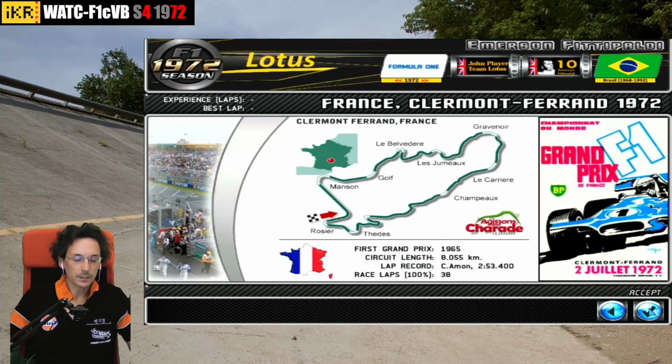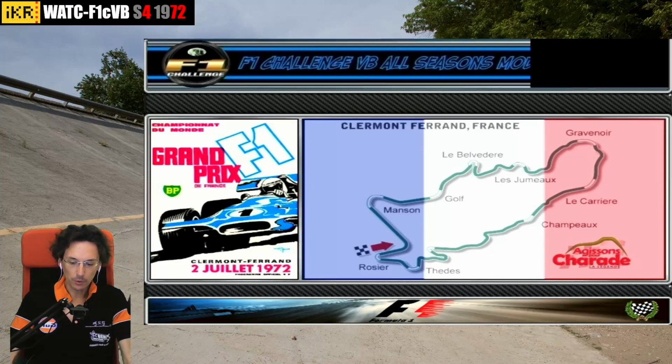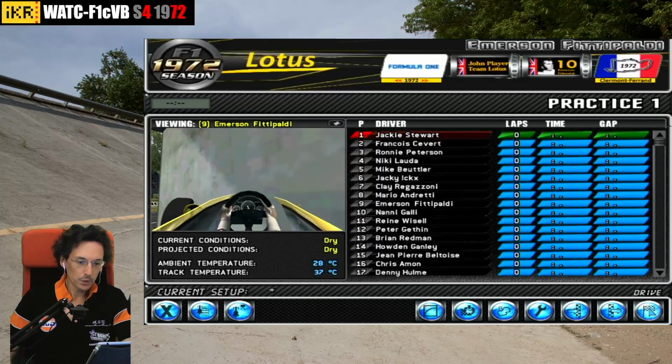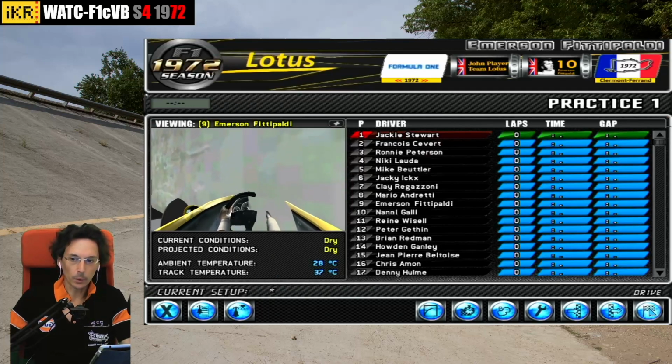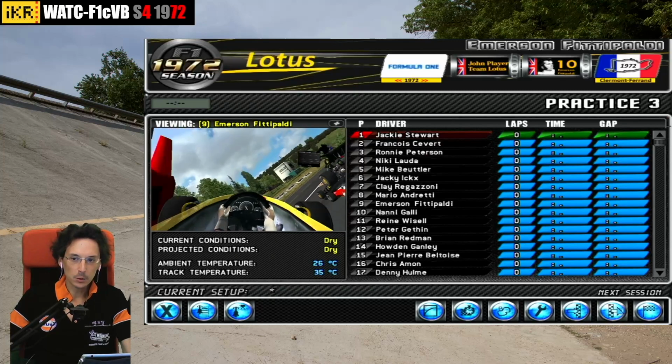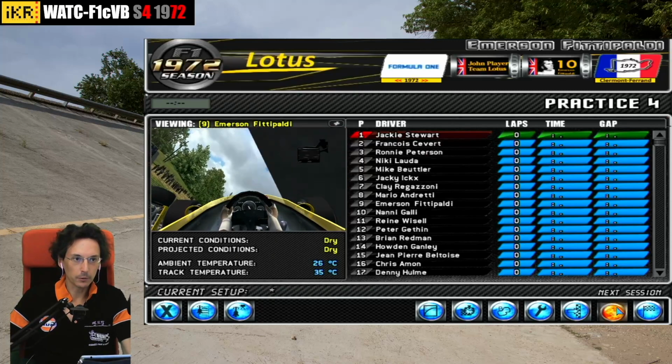Clermont Ferrand. The 72 French Grand Prix was a Formula 1 motor race held at the Circuit des Charades. No, it's correct, sorry, Circuit des Charades in French. In Clermont Ferrand, Auvergne, France, on 2nd July 72. It was race 6 of 12. While the car is jumping, I don't know. Let's hope everything will be absolutely fine.